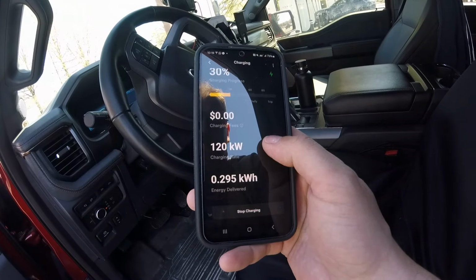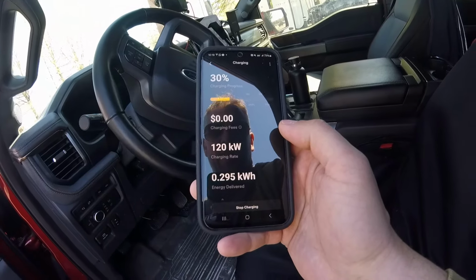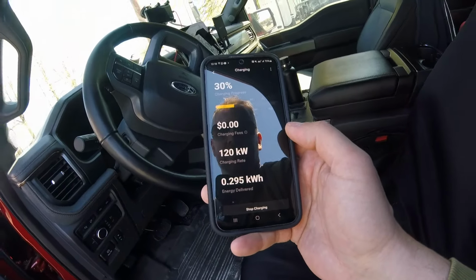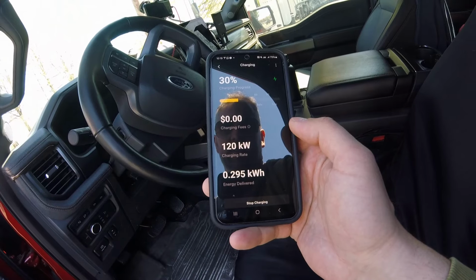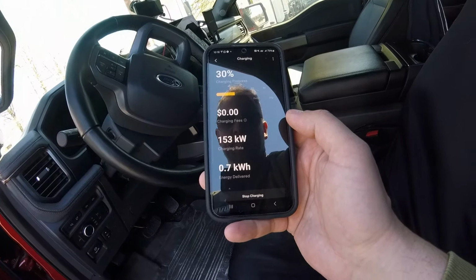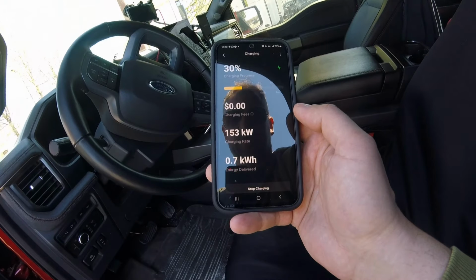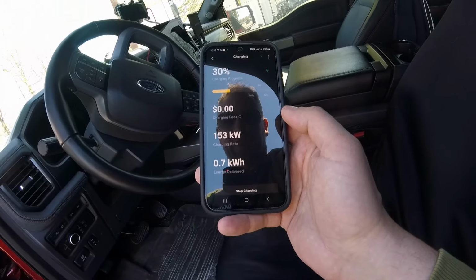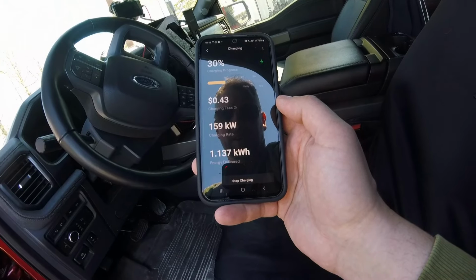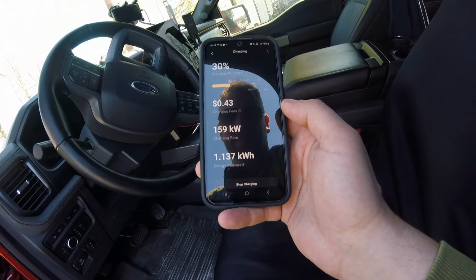And this is a really nice screen. I don't have to rely on the Ford screen to tell me my charging rate. I can just use the app here. I wonder if this is available on all Tesla chargers for Lightnings, or if it's just because it's a Magic Dock. I'll have to check. But this is great. Oh, beautiful. Look at that speed.